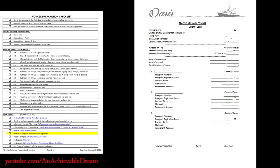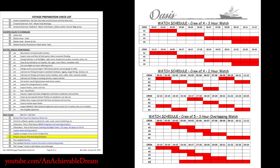There are at least half a dozen different formulas for how best to lay out your watchstanding schedule. We initially started with 4 hours on and 8 hours off, but quickly realized that was too long. For the last two decades, we have settled on 3-hour watches, and here are a few alternative watch schedules which we have tried.